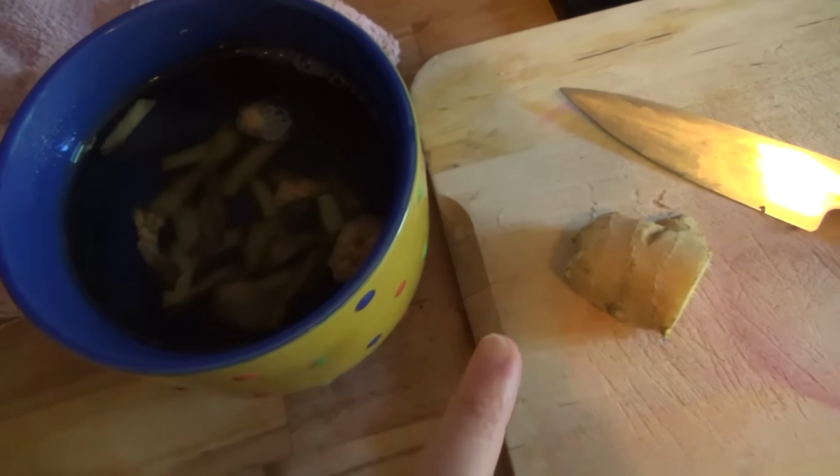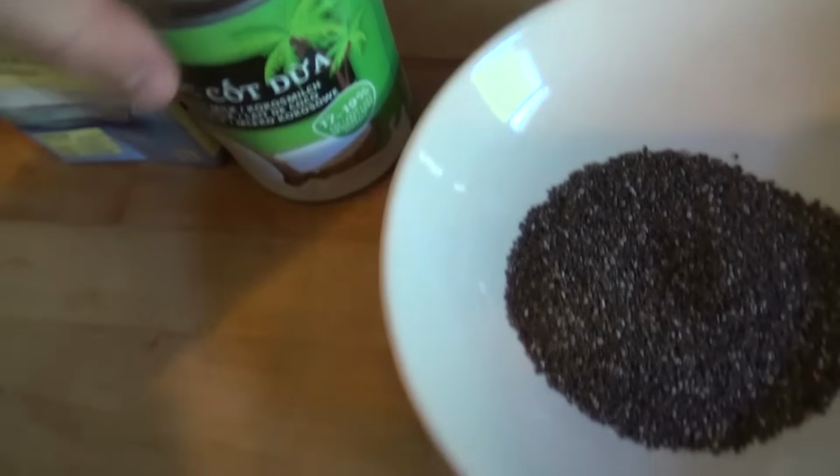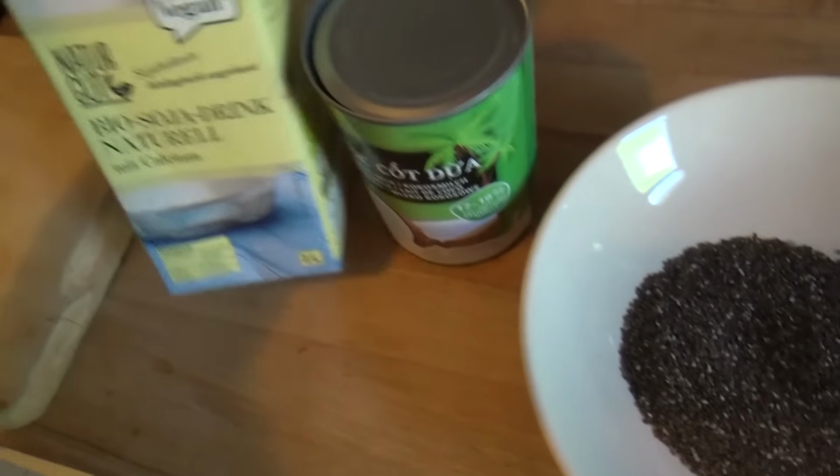And it's vegan. I'm drinking some fresh ginger tea and I'm gonna make chia seed pudding, and this time I'm gonna make it with coconut milk and soy milk. I suspect today is gonna be a beautiful day because the sun is out in my room.